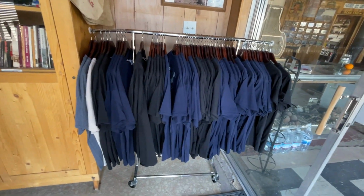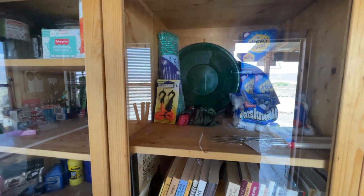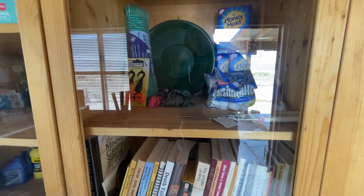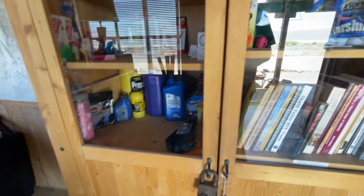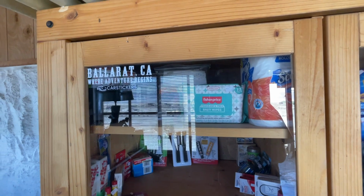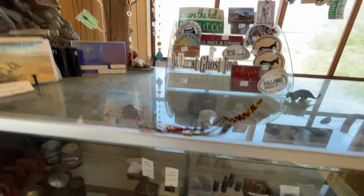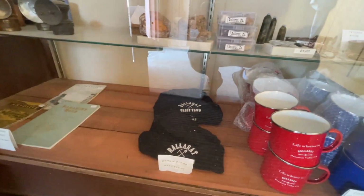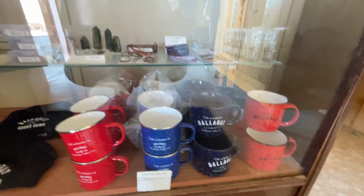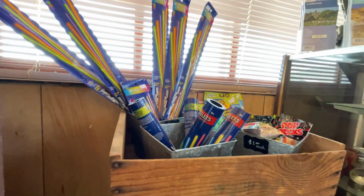They have some really neat t-shirts, some books for sale, and rope, marshmallows. No idea how old those are. Some motor oil, some toilet paper. That's something you probably would find helpful. But we've also got some cool stickers. And then some hats and some mugs. None of this stuff was here last time I was here. And then pop rocks and glow sticks.